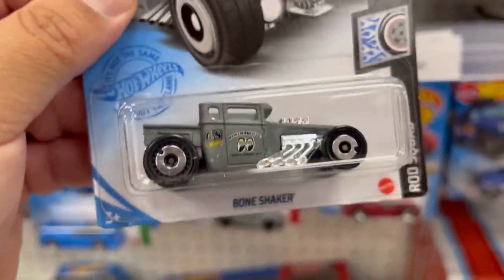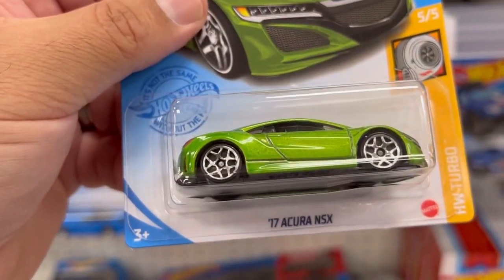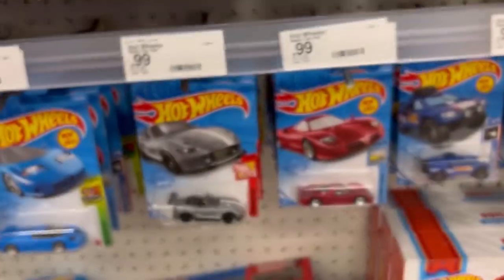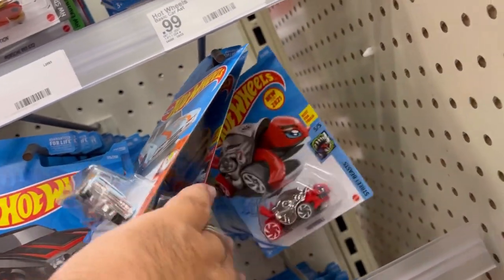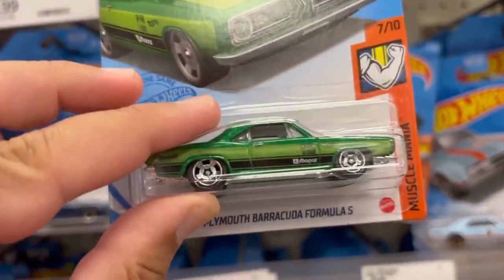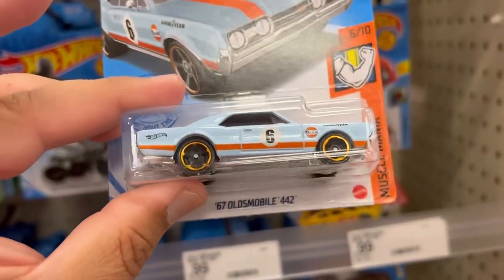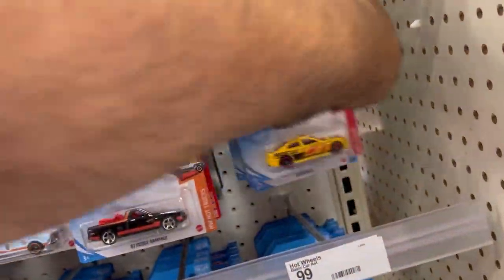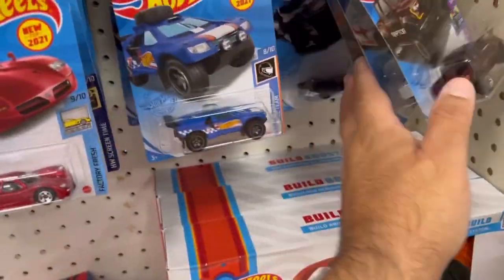Cool. Bone Shaker, recolor. Nice. Definitely gonna pick that one up. Nice. The 2017 Acura NSX. Very cool. Porsche. Nice. And what do we have over here? Gonna take another one of these. Love the color on this one. Very cool. Very cool. 1967 Oldsmobile 442. We have it. Leave it there for somebody else. And what else do we have? And that's pretty much it.